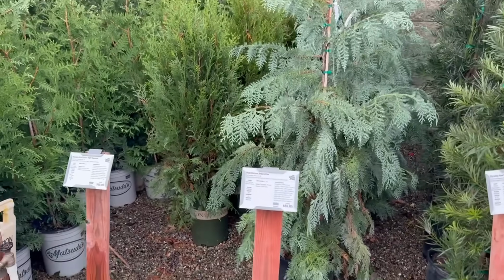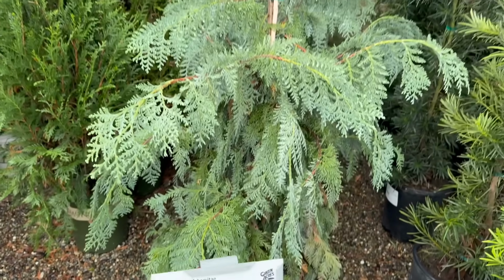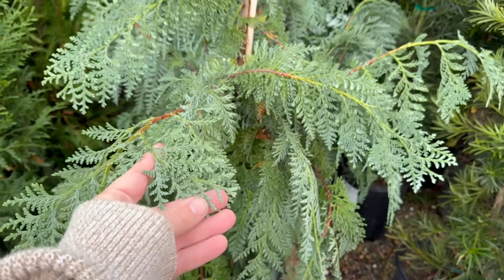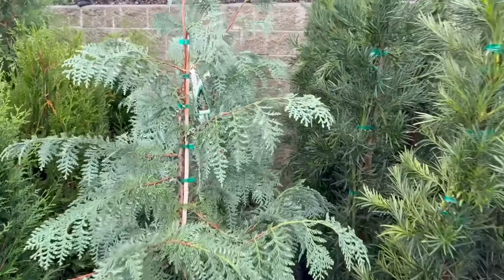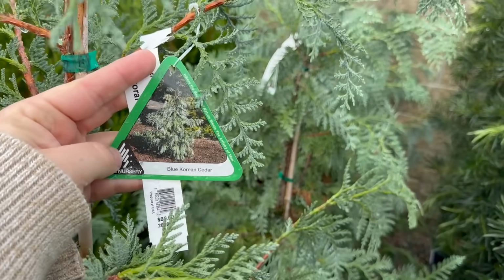Let's see. Lots of... Oh, this is really pretty. Blue Korean Arborvitae, $85. Look at this. I love the way that that looks. That's really pretty. Look at, here's a landscape specimen photo. That's so pretty.